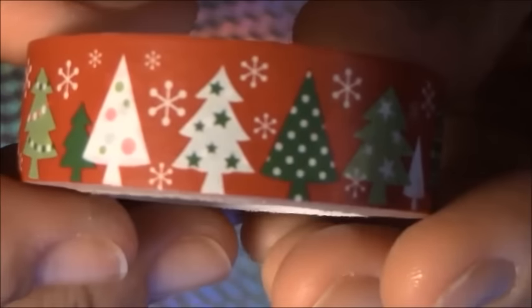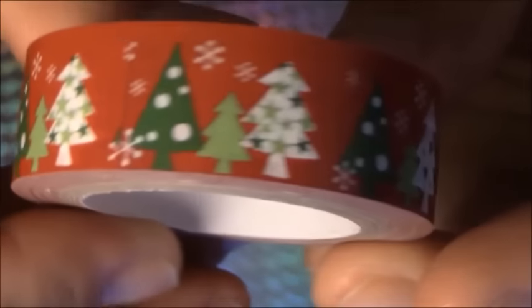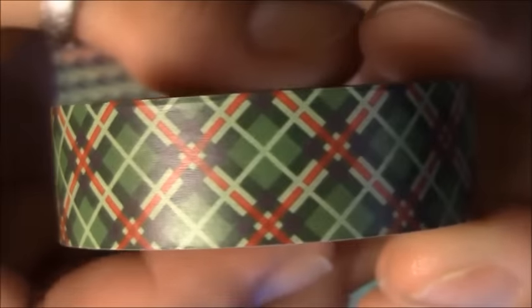Here's the red with the snowflakes and the different Christmas trees. Cute. And this one, of course, just looks like wrapping paper. Very pretty. Festive, of course. And there's the tape. I'm sorry if the packaging is like irritating.